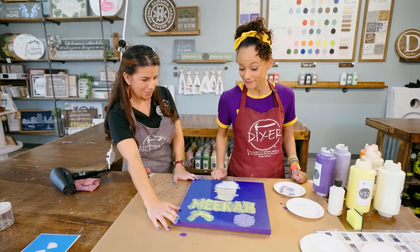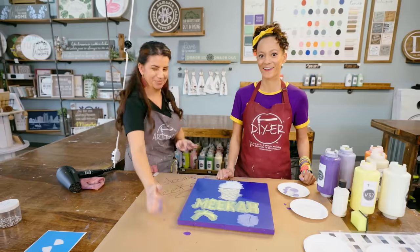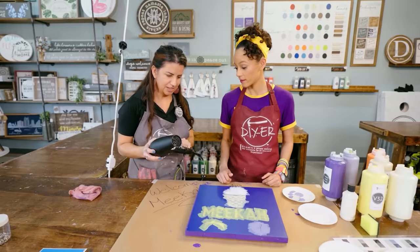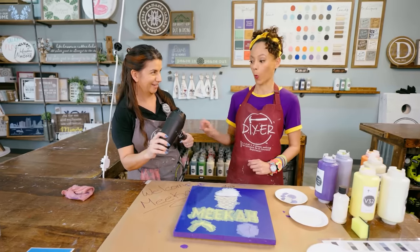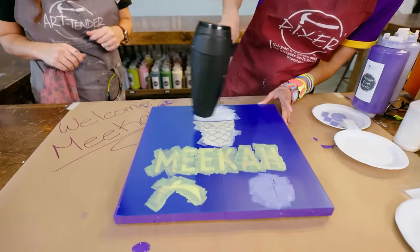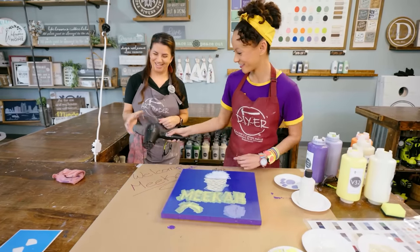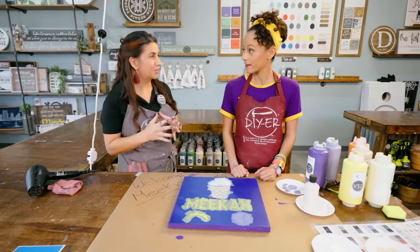Perfect. So we are going to give this one a good blow dry again. Okay. And then we're ready to peel. All right, let's do it. So this time you are going to blow dry on the stencil setting, and just be careful, it is powerful. We don't want everything flying away. Okay, I'll be careful. Here we go. That is powerful. It's dry. So now it is reveal time.